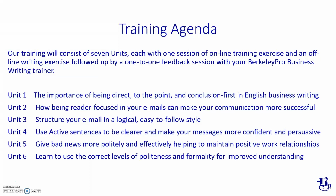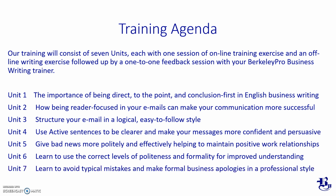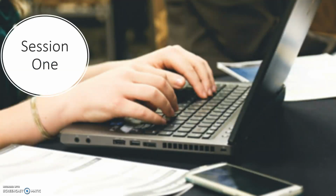In Unit 6, you will learn to use the correct levels of politeness and the language for those different levels of politeness and formality for improved understanding. And finally, in Unit 7, you will learn how to avoid the typical mistakes people make when writing in English, and to make a formal business apology in a professional style. Now, let's move to Session 1.